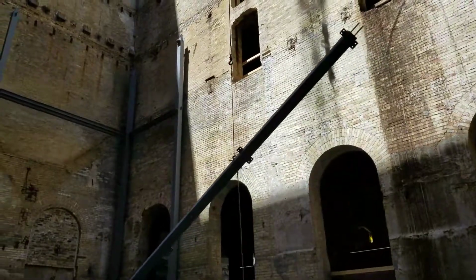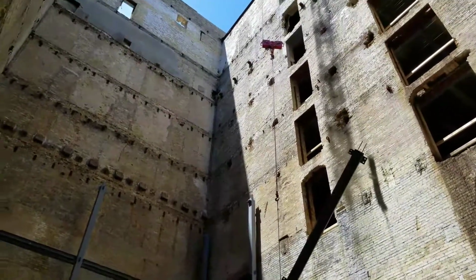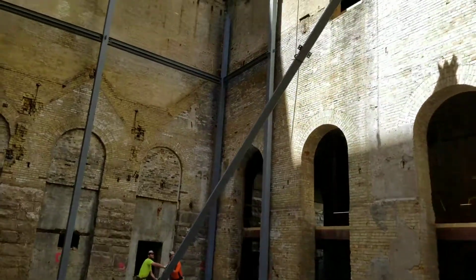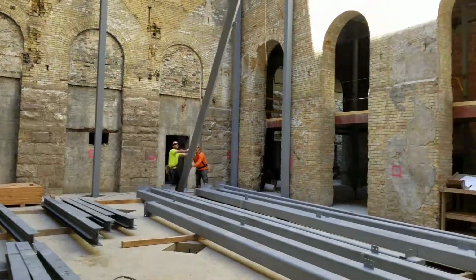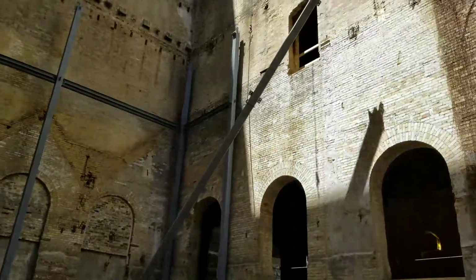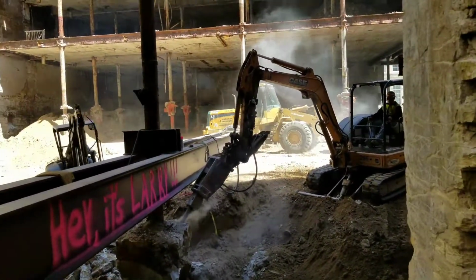So this is how the column gets stood up. And over here we're using a jackhammer.